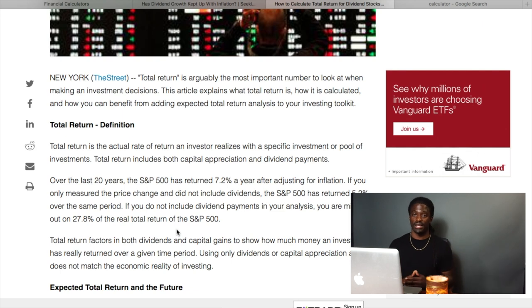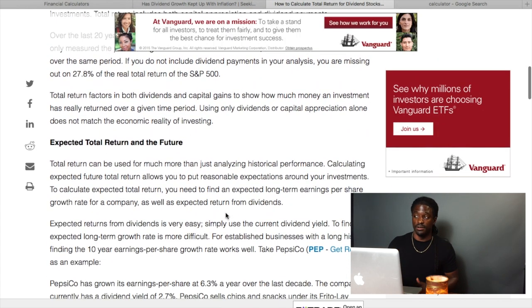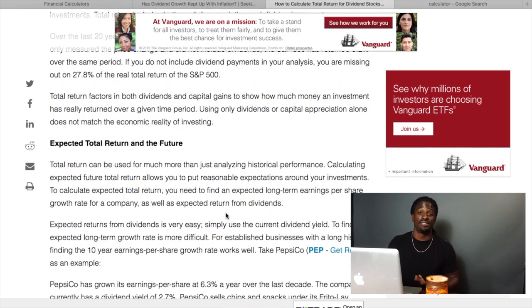So the stock market has an average increase of 7% a year, but that's not including the dividends. If you include the dividends, say AT&T goes up 3% but they have a 7% yield, you would have that 7% plus the 3% growth of the company added on. So it'll be around 10%.